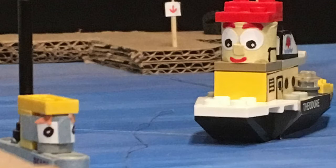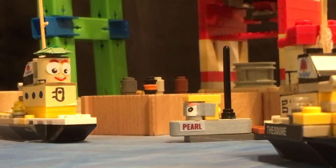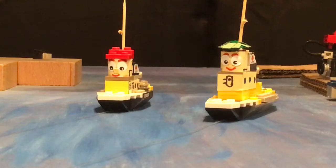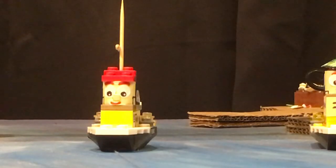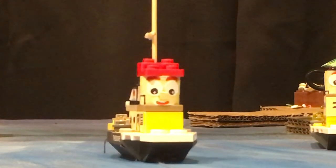Pearl thought about it. Well, she said finally, it's a clear day, calm seas. Then she turned so Theodore would be sure to hear and said, be extra careful and extra slow. We will, agreed Emily. Theodore gave his happiest whistle. He was going to button on for the first time in the big harbor.